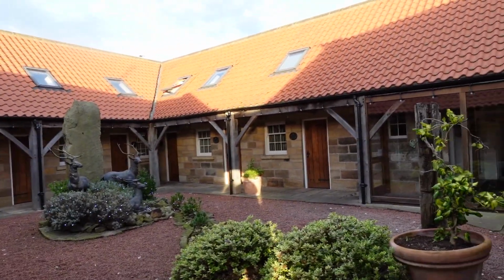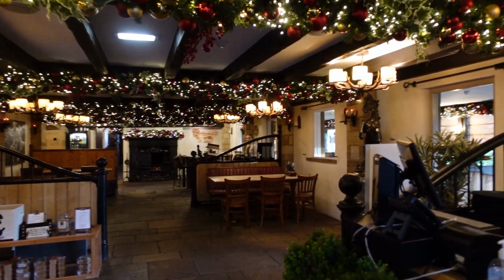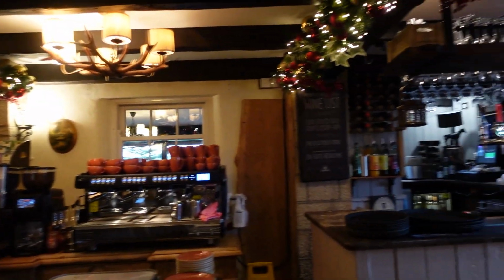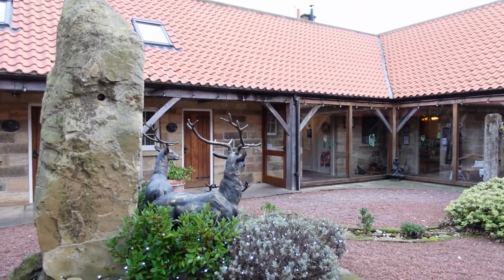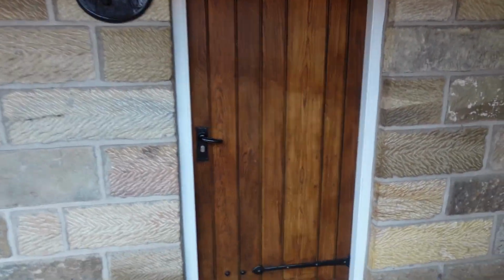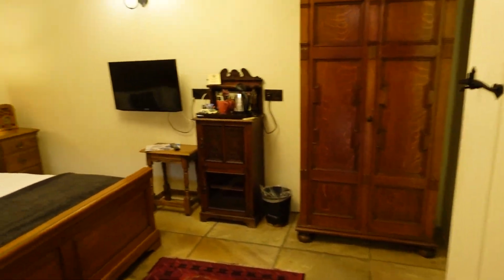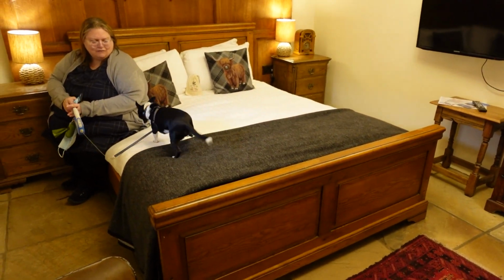Nice little courtyard for ground floor rooms. So we're in room 2 of the stables. And they are actually old stables, horse stables. Lovely old stone floors. Let's have a look at this hotel. And there's Luna. Hello Luna, you already in bed? Give him a wave.